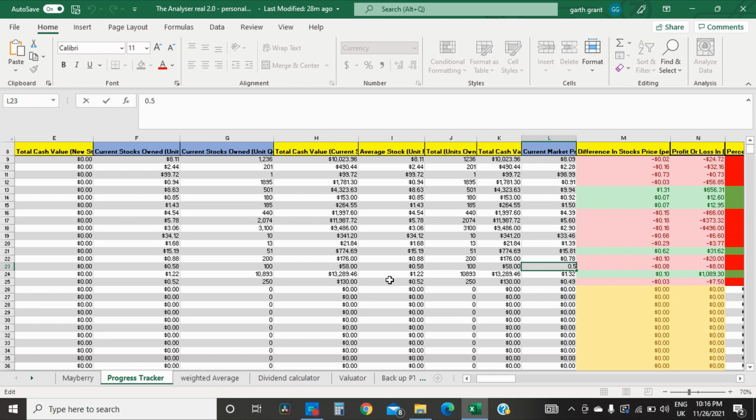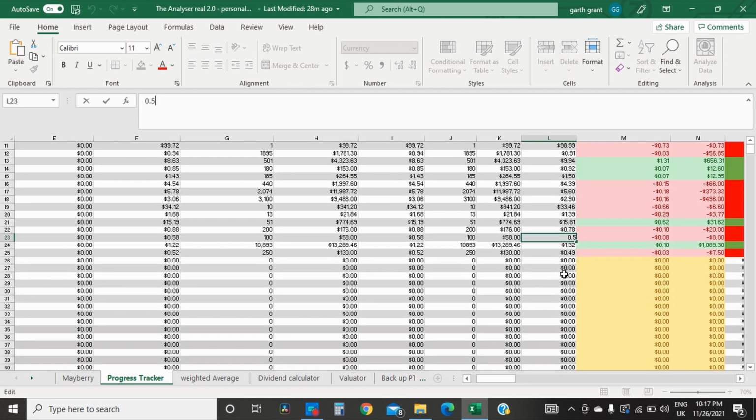Passive income chart has gone up, okay. 10 cents. Yeah. So much love.